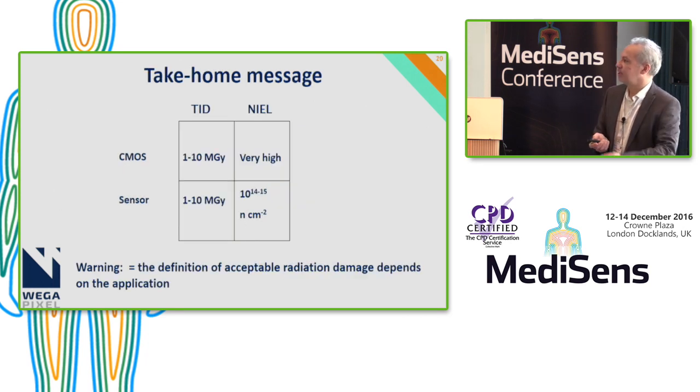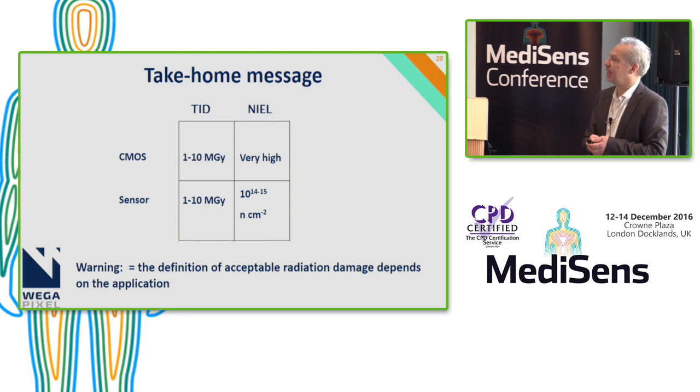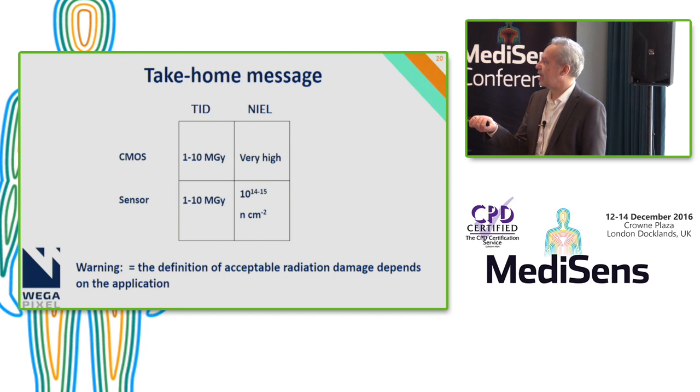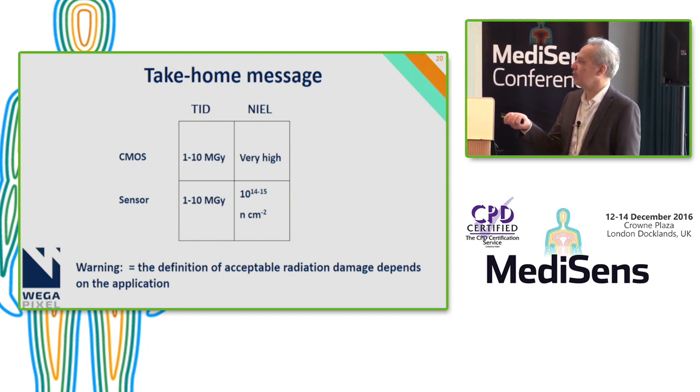So summarizing this rather technical part, I summarized my take-home message in this table, which shows a kind of limit, trying to get the highest number possible where we can go with either bit. So for TID, in both CMOS and the sensor, we can probably get to 10 megagray. 10 megagray is 1 gigarad. There are some recent data about this. For the non-ionizing part, CMOS is, as I said, very high. I couldn't really find a number.